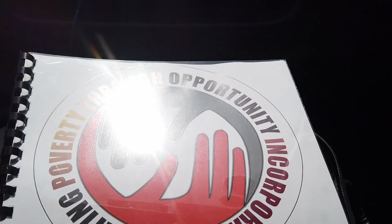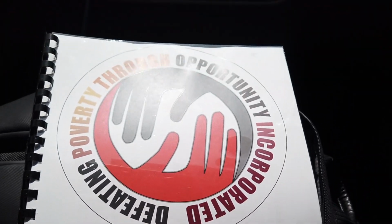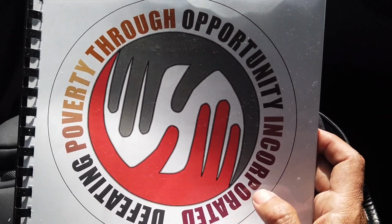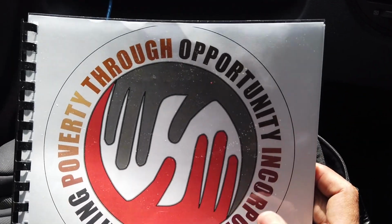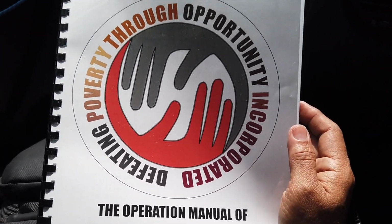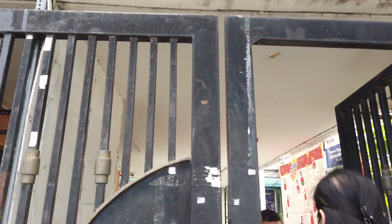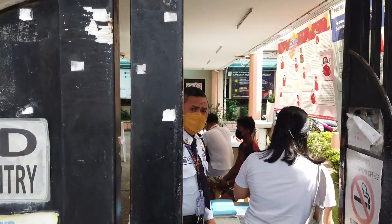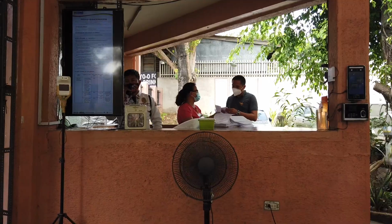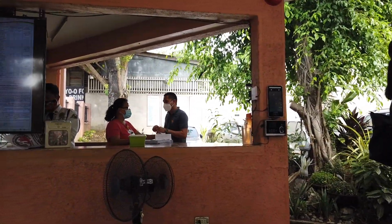So this is going to be the present operation manual for Defeating Poverty Through Opportunity Incorporated. If you are a legal charity, you know this document exists. So I'm here now in the DSWD to submit my updated operation manual to the Bureau of Standards. We are just waiting for the standards supervisor to come here to accept my updated operation manual. This is their protocol over here.